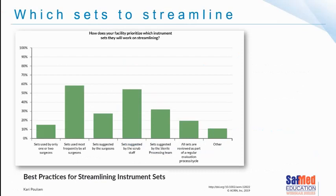In this published paper, they did a survey amongst their hospitals in the US and asked, how do you prioritize which trays you should streamline first? And as you can see, the highest approach was the sets that were used most frequently by all surgeons. So that's a lot of work, because it's quite brave. You're tackling those trays that are used the most often.